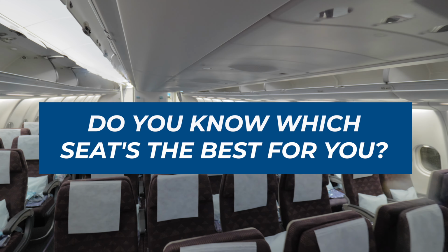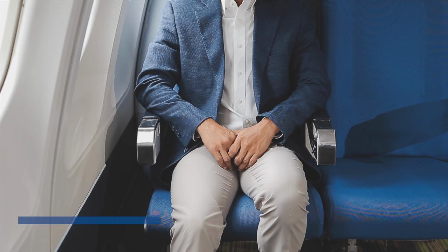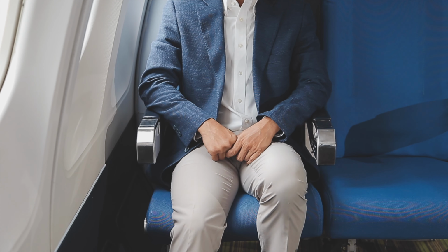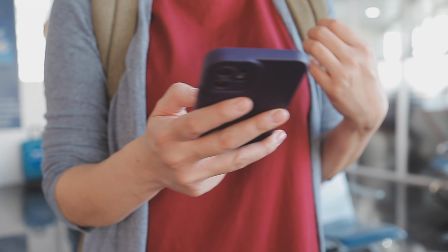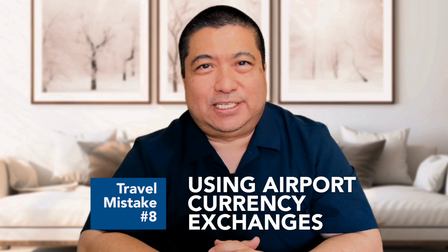One last tip. On a long flight, book one of the last few rows if no one is sitting there yet. If it's not a full flight, you have better odds of having an empty seat or two next to you. This worked on my flights from Bangkok to Tokyo. I had 3 seats open to stretch out and sleep. Monitor the seating chart hours before takeoff and change seats if needed. Good luck!